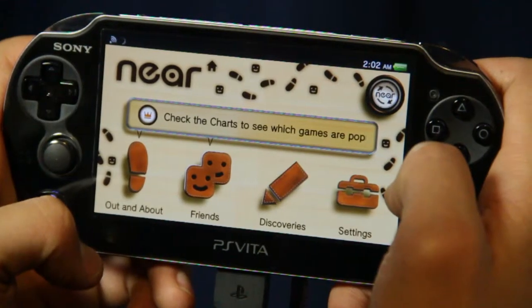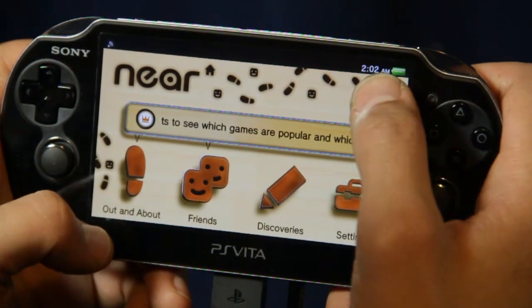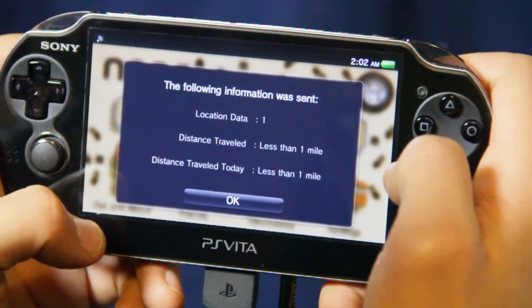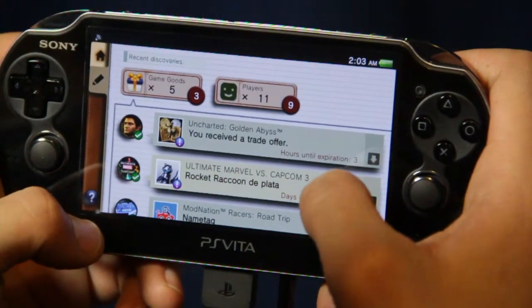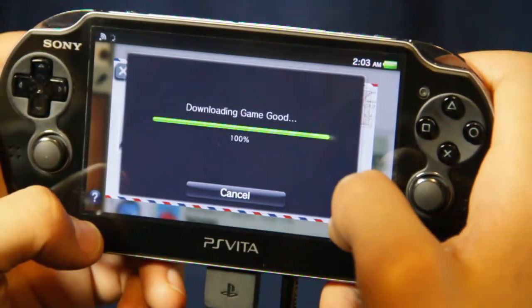Before I give my opinion on this device, let's see what the device can actually do. One of the coolest features on the PlayStation Vita is an app called Near. With Near, you could see how far you have traveled since your last use of the app, and it also gathers players' information around your location. With that information, tap on the Discoveries tab, where you can view new games from other players and even receive gifts for games that can be downloaded and then redeemed once you play that game.